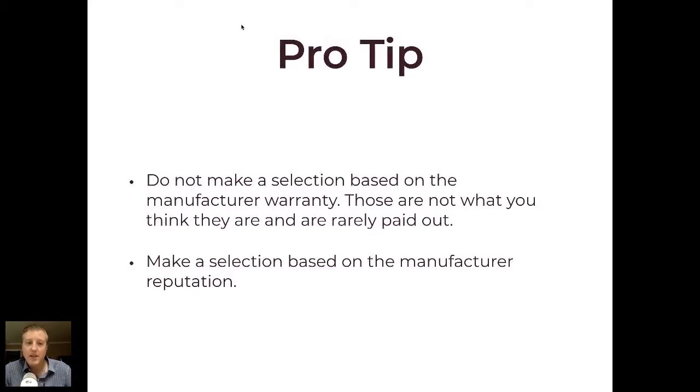So you want to make a selection really based on the manufacturer reputation. Because like I said, a good manufacturer, and that's what we did. We only source from people that I know personally. I've been to their places. I call them, we talk on the phone. If there's an issue, if it's on the manufacturer, they're going to have you back.